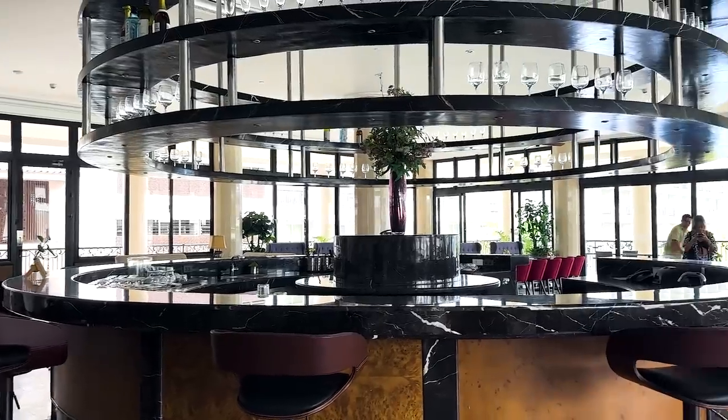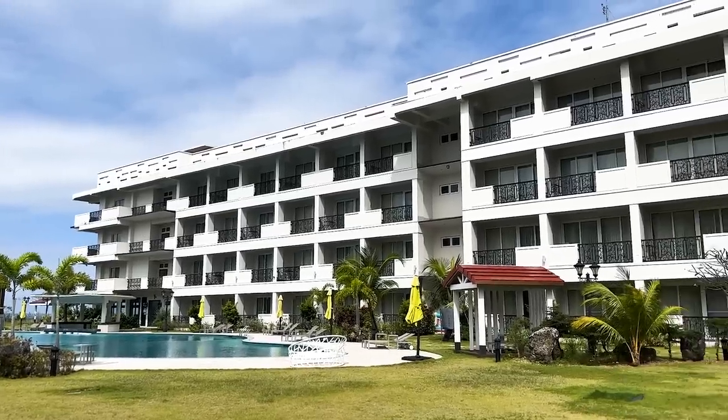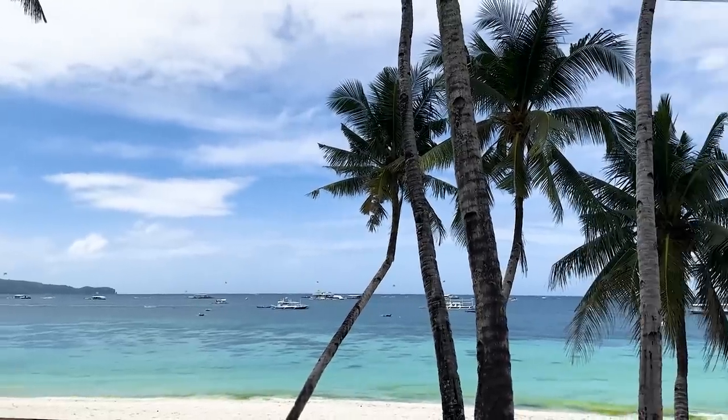And you really get the best of both worlds, like nasa family room kami near the beach. But if you go a few steps above, kung saan yung lobby niya, it's a totally different view. It's like you're somewhere else. Ang ganda ng mga trees nila doon. Iba rin dito sa mga palm trees sa beachfront.